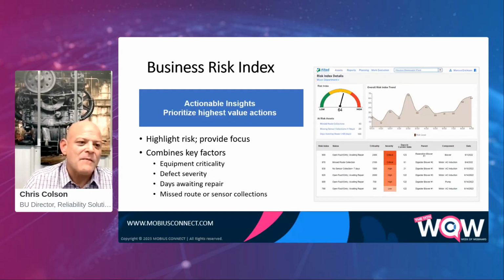Let me give you another example, this one on something like missed collections. This is when we identify component risk due to the fact that we've missed data collection, whether it's route-based or sensor-based data collection. Because it was missed, it's unknown. We no longer know what the degradation of that defect is, or if there even is a defect, because we haven't collected that data. Now the state of health of the monitored asset is unknown. This risk index can help us decide when it's appropriate to plan countermeasures to gather such data.